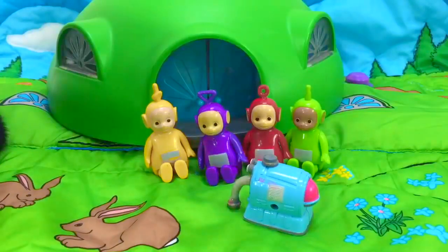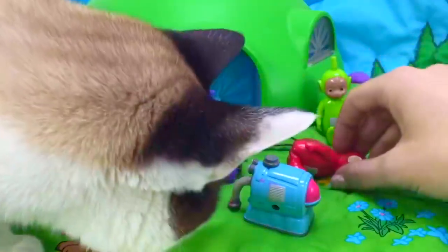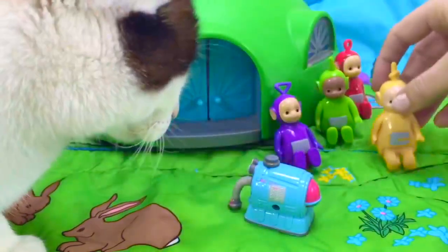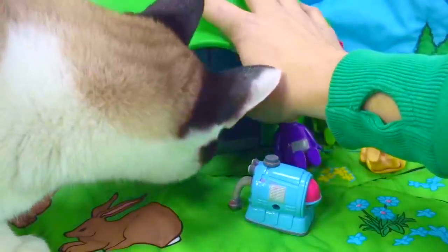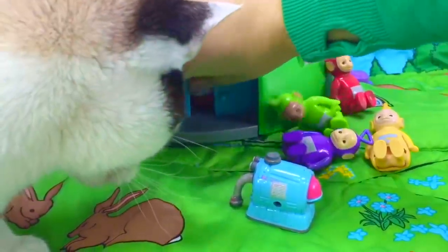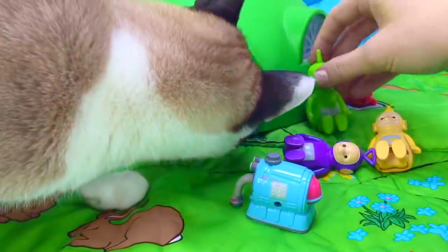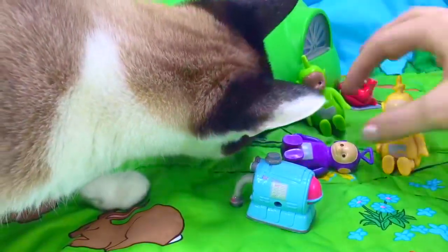The Teletubbies have a surprise behind their doors, and they want to share it with us. Let's move the Teletubbies out of the way and open the doors and see what our surprise is. Kitty's very interested as well. Oh, the doors are stuck. It's going to take some strong fingers to open them up. Oops, and we knocked all the Teletubbies down. Sorry, Teletubbies. We'll pick you up and sit you up again.